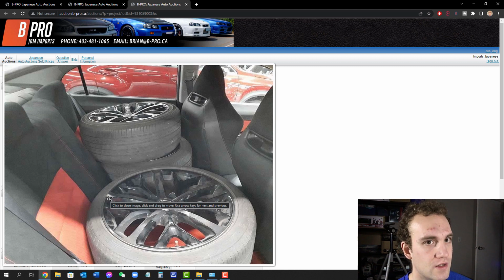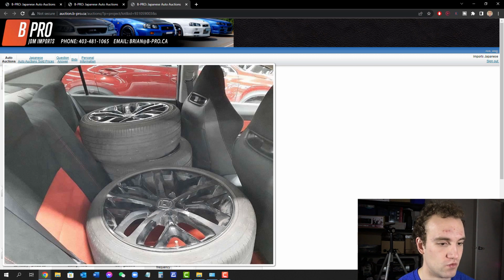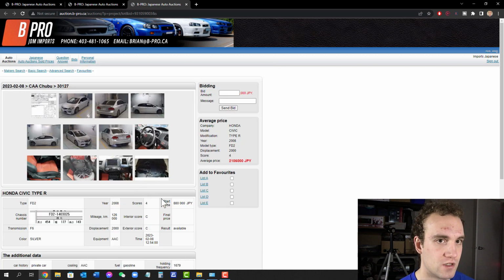Another thing to note here is this is also what the commenter was saying. There are spare wheels here in the car, so most likely this owner has a different set of rims for both summer and winter tires, which is great. That means you don't have to purchase separate winter tires, because most of the cars that come from Japan will have summer tires, depending on what area of Japan they're living in. Some of the northern areas do get snow. The southern areas are a bit hotter, so it really depends what you end up with. It's really good to find units with both a set of winter and summer tires to save a bit of money.